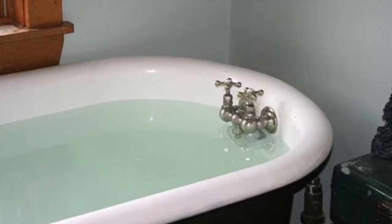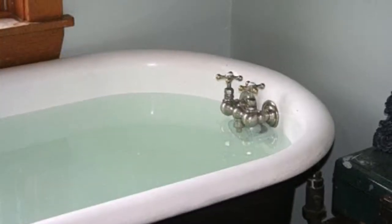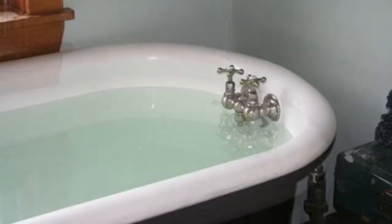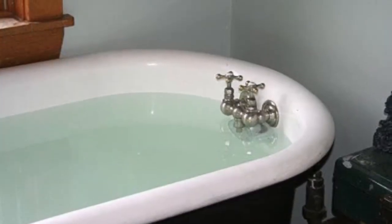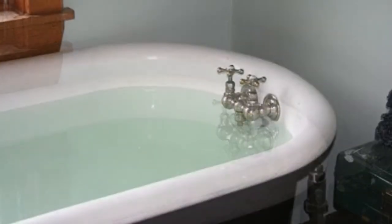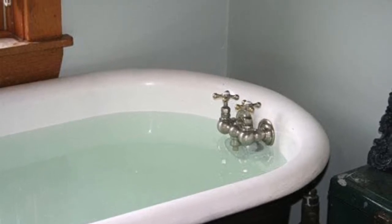So, the night before the storm, after everyone's taken a bath and whatnot, go ahead and fill up one of your bathtubs, clean it out, fill it up with some water, and make sure the plug is secure. You may need it to help flush the toilet. So keep a bucket in there so you can flush the toilets.